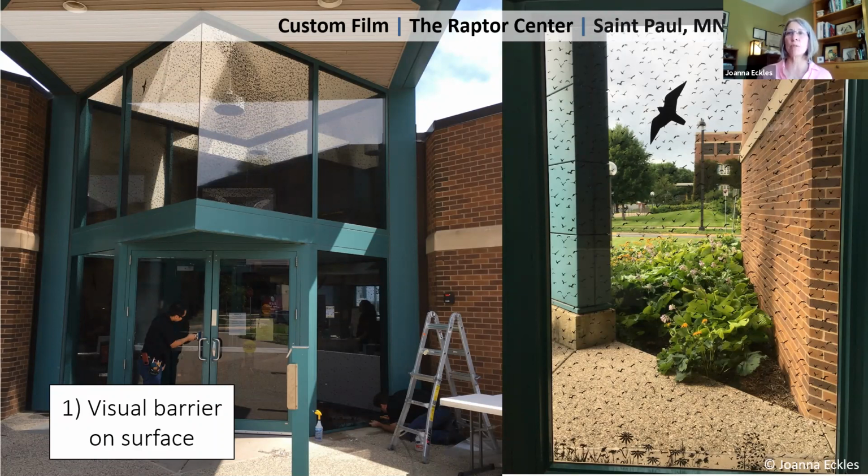So oftentimes you'll see a building with a big pane of glass and a single falcon silhouette. And first to say, it doesn't matter if it's a falcon or a butterfly. Birds don't think it's a falcon, by the way. If you have only the falcon, you've left too much of that glass exposed and birds can just go above or below because, again, they know that that's not a falcon. So we incorporated it into the design and had a whole bunch of little birds and a falcon silhouette chasing it. So that was kind of fun.